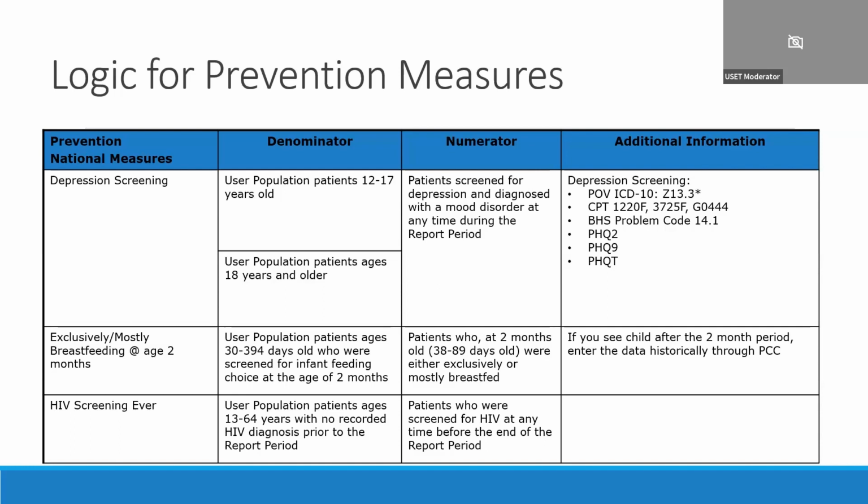So it's just the day that they're there. If they're there when they're 2 months, then it's perfect. But you're probably not going to see them at 2 months. You're probably going to see them at 6 months, 8 months. So that's why we also want to do that historical entry in the PCC side, or the RTMS roll and scroll side, so that you do get credit for it. We kind of trick the system. You can't backdate in the EHR. But on the back end, you can.